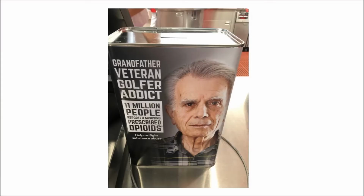For a long time, these were in In-N-Out stores pretty much all across the country. In-N-Out Burger was a privately held corporation. They founded a nonprofit called Slave to Nothing, which exists in large part to raise money for substance use disorder, which is a laudable goal. But unfortunately, the way they went about it sort of blurred the line that we're talking about here between physical dependence and addiction. It says, grandfather, veteran, golfer, addict. 11 million people reported misusing prescribed opioids.